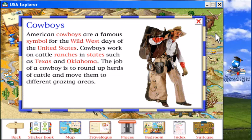Cowboys. American cowboys are a famous symbol for the Wild West days of the United States. Cowboys work on cattle ranches in states such as Texas and Oklahoma. The job of a cowboy is to round up herds of cattle and move them to different grazing areas.